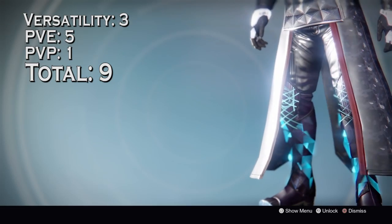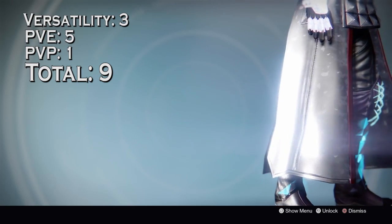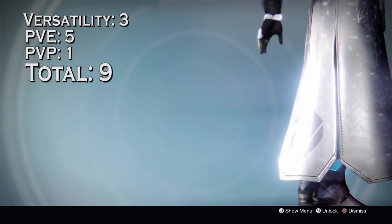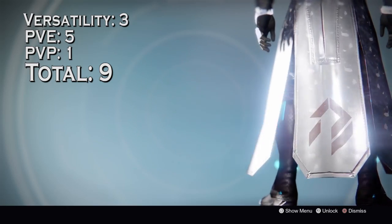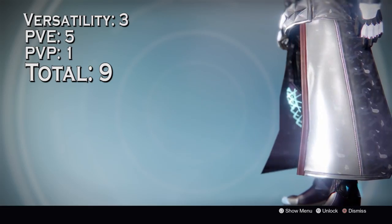Next up is one of my personal favorites, the Transversus of Steps. I love these things. In PvE, they're just god tier, running over ammo, never having to reload. You don't see this benefit that much in PvP though, it's very situational for PvP. In PvE, these are great.